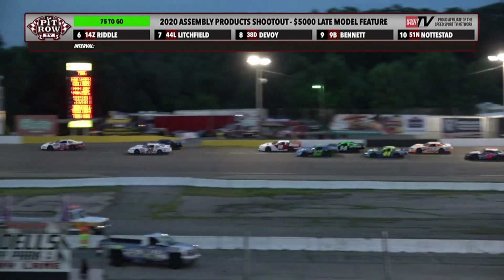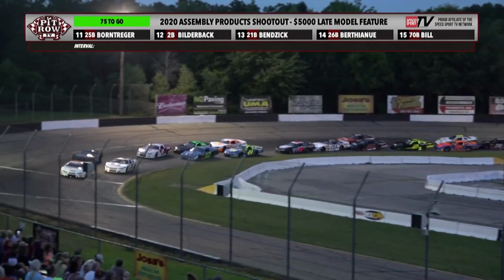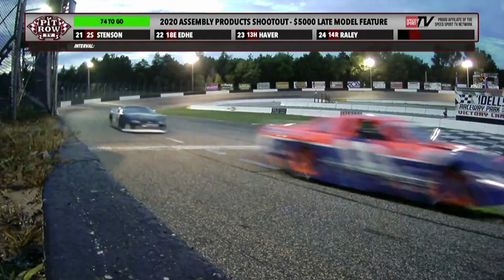Nick Nolden to the lead. Here comes Jesse Bernhagen chugging down low in the 28 as he tries to take second away from Marshall. He'll do it here on lap number 1. Marshall filing back in at third.